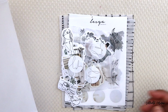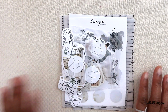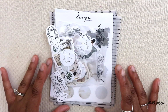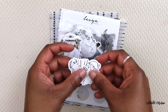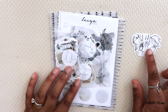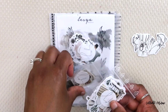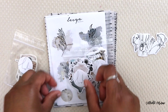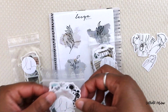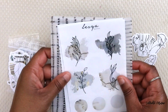Okay, so after opening everything up, this is what I have. I will be keeping that vellum covering as well. So I ordered a lot of her character stickers, and she included these cute freebies. I got some of her sticker flakes, and I will try to show you some of those as well.